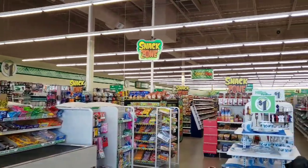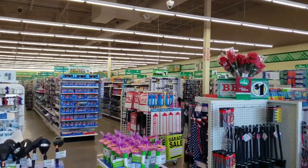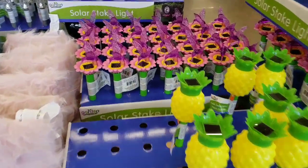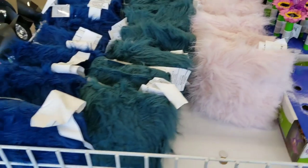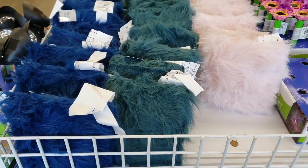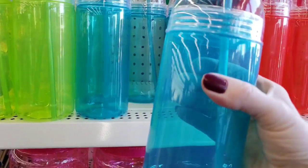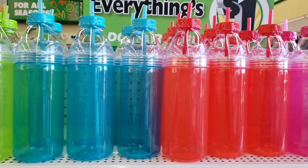Okay, now here we are at my favorite Dollar Tree. This one's about 13,000 square feet, and I'm gonna take you down each and every aisle. Here's some new solar lights with hummingbirds, and they had the fuzzy pillows, and there's three different colors. Look at these new water bottles. These are so cool, made very well, and they had it in multiple colors.